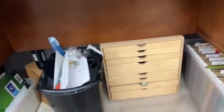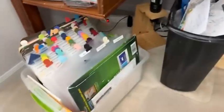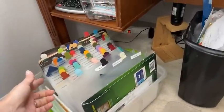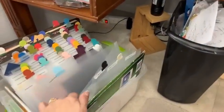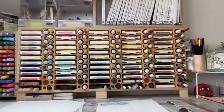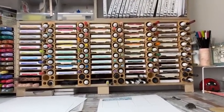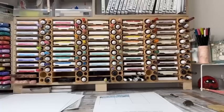One hand. And so below, yes, it's time to empty the trash. This here, in this cubby, that is all my scraps. So in mine, I got it in alphabetical order, while my stamps and markers and so on, I got by family color.